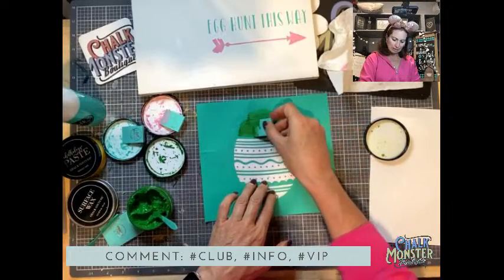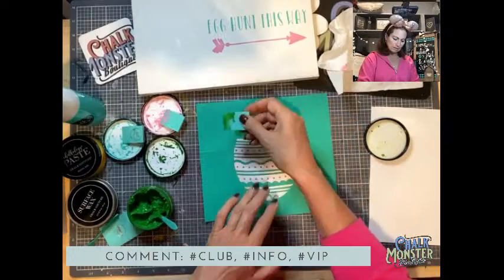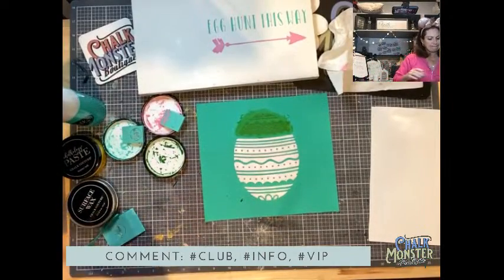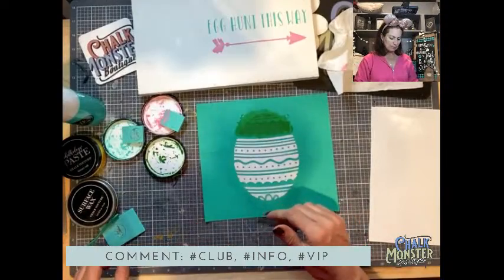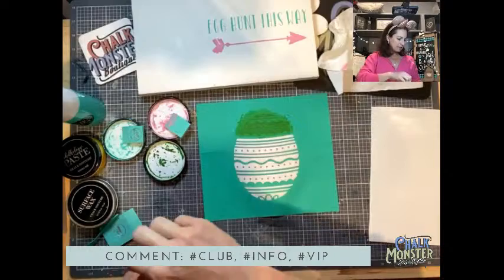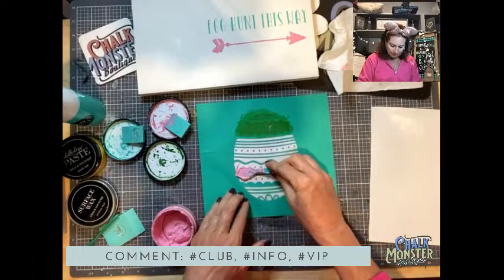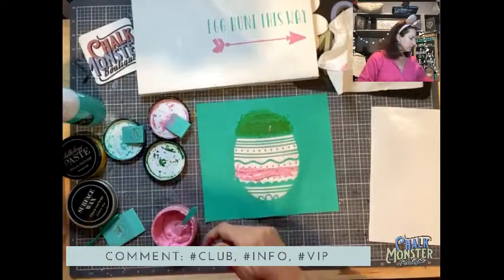Okay, so I am squeegeeing off just like that. Okay, that's my meadow. Okay, then I think I'm going to do peony next. Well, since I spilled it, let's just do the peony on this one.